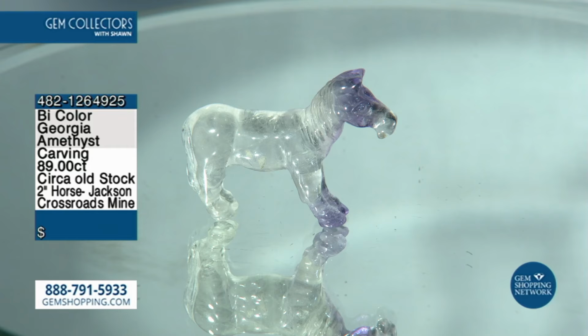If you want to search for it, the Travel Channel series ran for 3 years. It was called The Best Places to Find Cash and Treasures. They even went down into old outhouses, where people would throw away glass bottles and things and fill it up with other refuse. They also went to old mines, and one of them was Jackson Crossroads, which of course is known worldwide for its really fine amethyst.